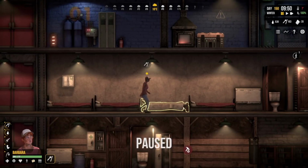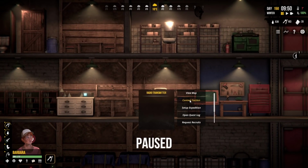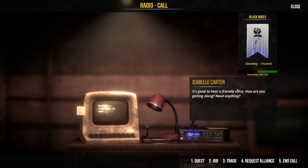Brilliant. Plus 42 reputation. We only needed 12 or whatever it was, so that's okay. Contact faction. Finally. 500 out of 500. Quest. Here we go. Let's see what we need to do.